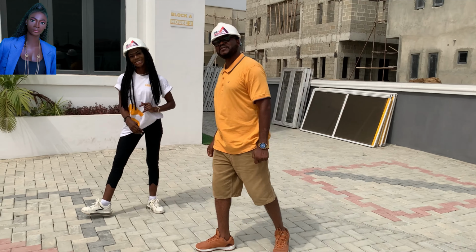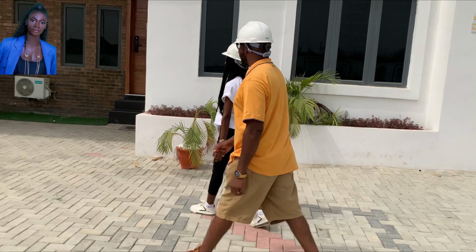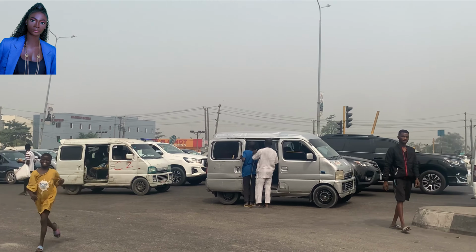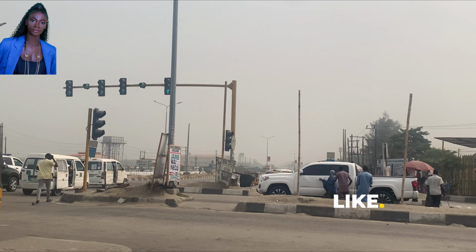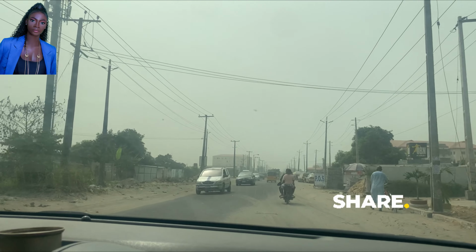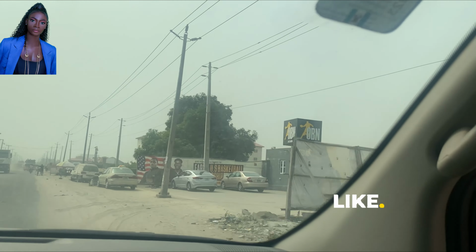Okay, please, let's go. Come in. Hey, my name is Faith, and I know that you can't wait to see the interior of this property, but it is so important that you get to know how we got there and the road structure, what's the distance between the major expressway and the property.